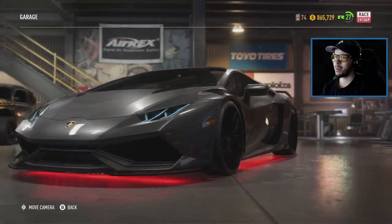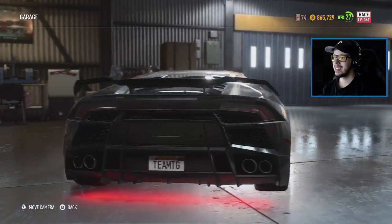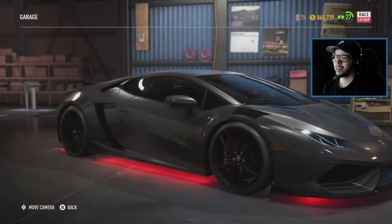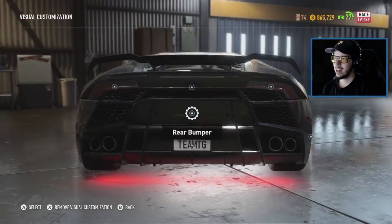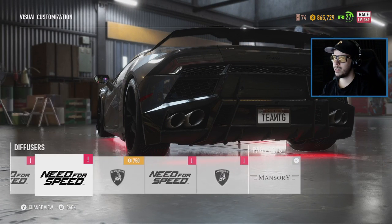We'll go out into the open and see how this underglow is. Do a nice little wraparound of this car. Oh, goodness gracious. All right, was there anything else we forgot? Diffuser? Oh, no. Wait.